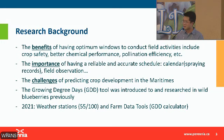The other benefit is pollination efficiency. I think that's one of the very top priorities in the industry. We always run into issues with pollination in different aspects, environment, pollination, etc. Because of those benefits, it's very important for you, as a grower, to have a reliable and as accurate as you wish schedule for the whole year, so you know when to do things.